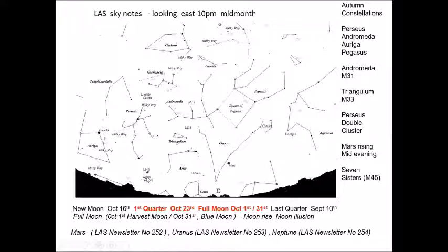In the month, we have two full moons. The first is on October the 1st, which is the harvest moon, and the second, on the 31st, is denoted as a blue moon, as it's a second full moon in a given month. Nothing to do with the colour, hence the expression once in a blue moon, because it only happens fairly rarely. More information on Mars, Uranus and Neptune is given in the three newsletters you see there. Mars is newsletter 252, Uranus 253, and Neptune 254.